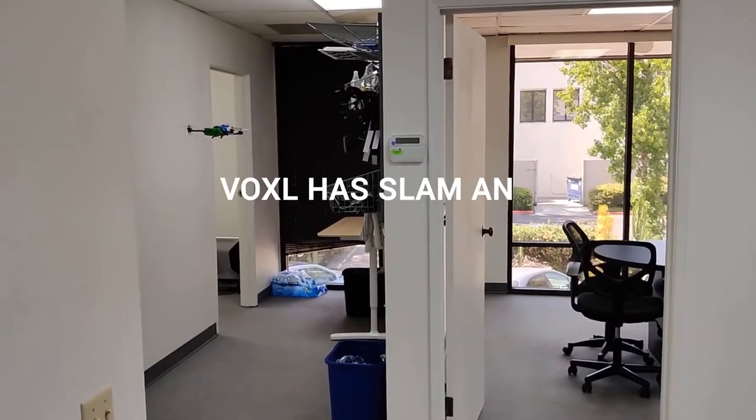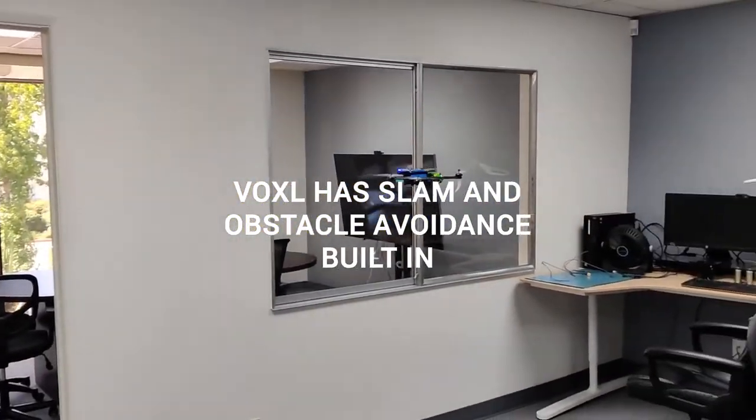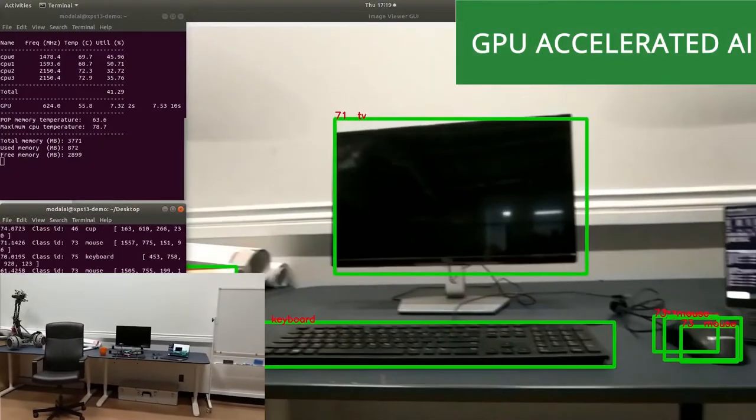Voxel-powered drones are smart and can achieve indoor and outdoor navigation in GPS-denied environments, build maps in real time with SLAM, and track and detect objects right out of the box.